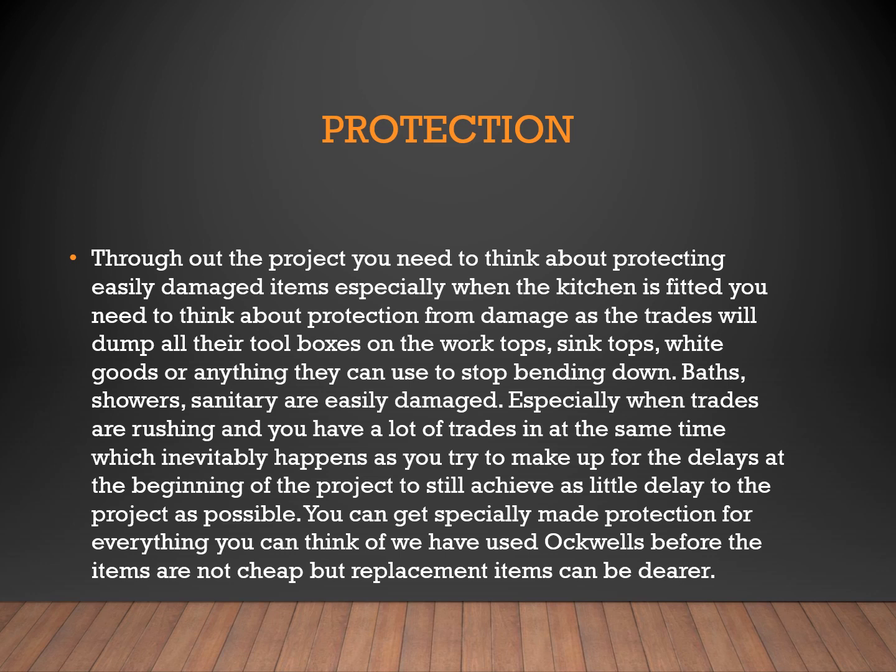Baths, showers and sanitaries are easily damaged, especially when trades are rushing and you have a lot of trades in the same area at the same time, which will inevitably happen as you try to make up for the delays at the beginning of the project to still achieve as little a delay to the project as possible. You can get specially made protection for everything you can think of. We have used a company called Ockwells before. The items are not cheap, but the replacement items can be dearer.